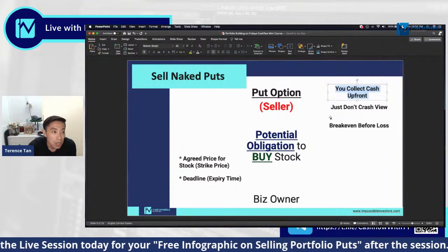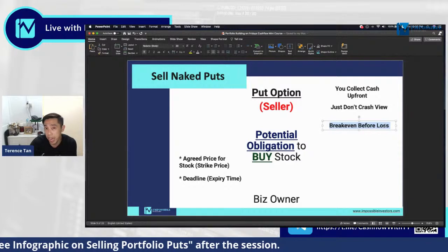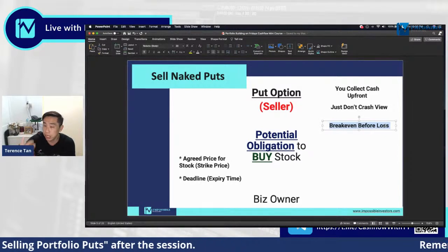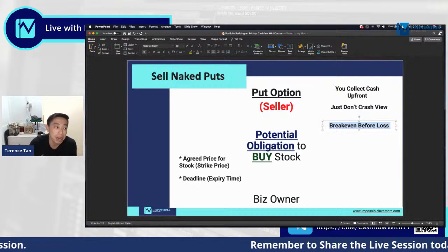So what you achieve here is what we call a break even before a loss scenario. Because there's collection up front, you achieve a break even before a losing scenario. So that's another benefit that we get.